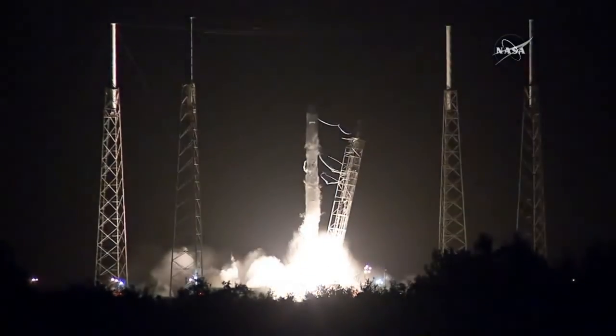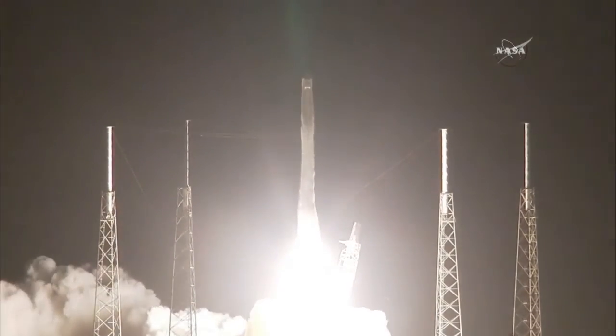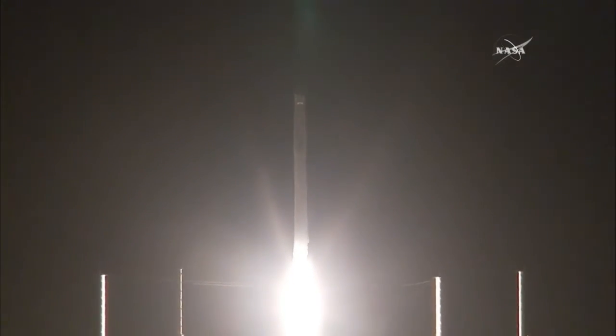Main engines up and running, and liftoff of the Falcon 9 to the space station, preparing for the arrival of commercial crews while continuing experiments for long-term living in space. Falcon 9 having cleared the tower. Secure the pad.